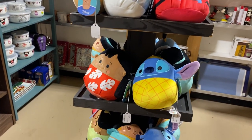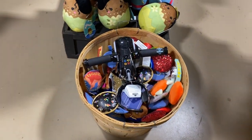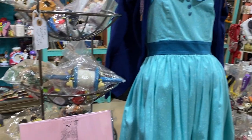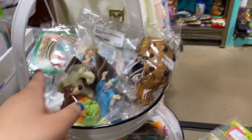Disney Squishmallows. My one weakness. Cookies. These are the miniature ones. And the ears. We like the ears. And the ears? Oh, my two weaknesses. Oh yeah, some Disney dress, one of the lounge flies. There's some PVC figurines too, like Happy Meal toys. Different ones. There's some Cinderella ones.